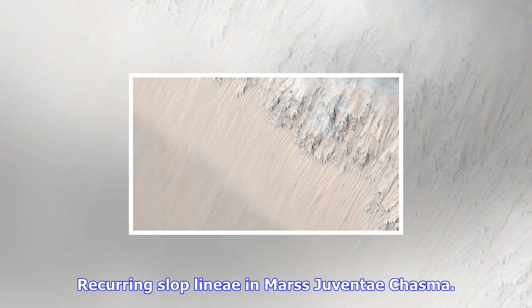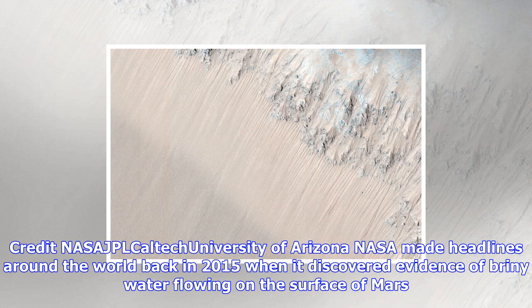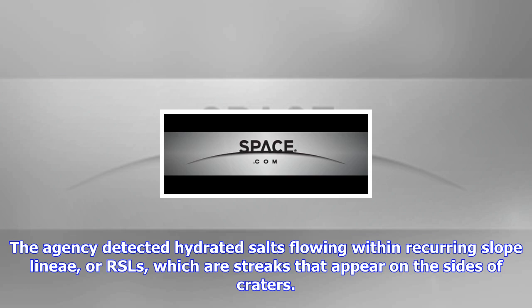The agency detected hydrated salts flowing within recurring slope lineae, or RSLs, which are streaks that appear on the sides of craters. RSLs are more prominent when the weather is warm, implying that sunlight might be enabling the features to flow in the warmer weather. It remains unclear whether or not RSLs are salts.